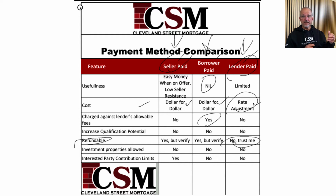So let's say you put $20,000, you get that 3-2-1 buy down, and it's supposed to last you 3 years, right? 3% the first year, 2% the second, and you're getting the actual dollar for dollar benefit from that every month because the seller put that money in, and it just lowers the amount you have to pay on your mortgage payment for that period of time. So you're really getting the dollar for dollar benefit.